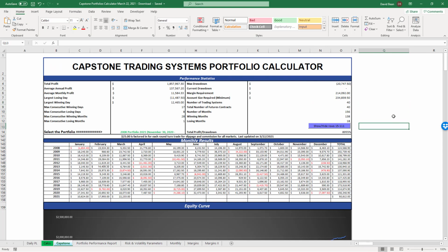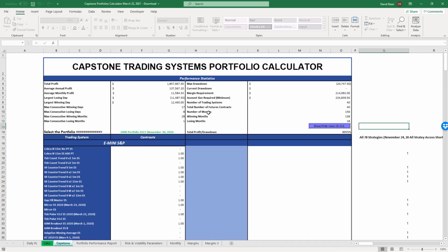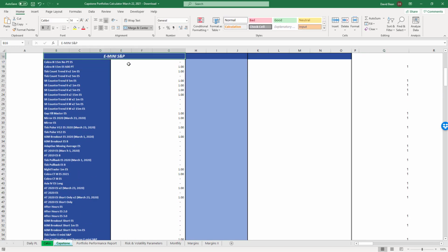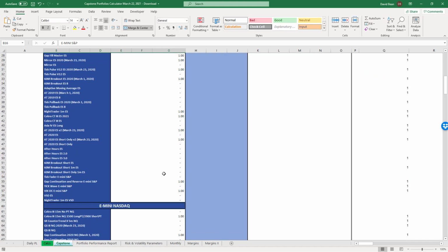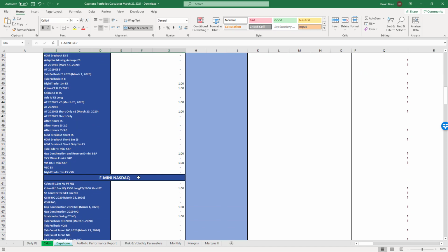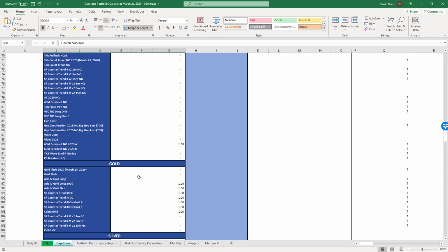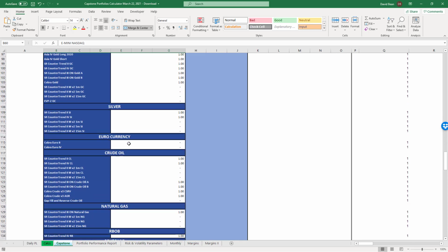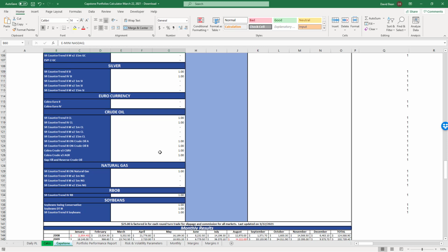We're going to go over all the portfolio results, and if you haven't seen the latest, I've updated it. You can highlight this, show or hide rows or strategies, and you can see they're organized by trading system. E-mini S&P are listed all together. E-mini NASDAQ are listed together. Gold's listed together. Silver is listed together. Euro currency, crude oil, natural gas, RBOB, and soybeans. The strategies for each of those markets are now grouped together.